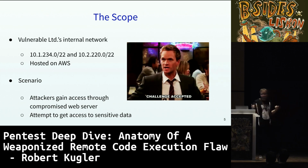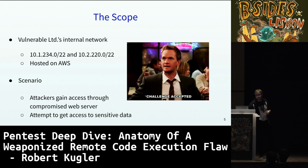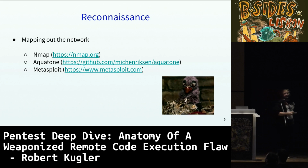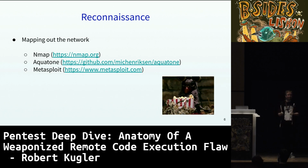The goal of the assessment was to get access to sensitive data, as always. So, how do you do that? You start with Reconnaissance, and the one thing that is pretty cool when you're dealing with pretty large internal networks is that you want to get something to look at pretty soon.